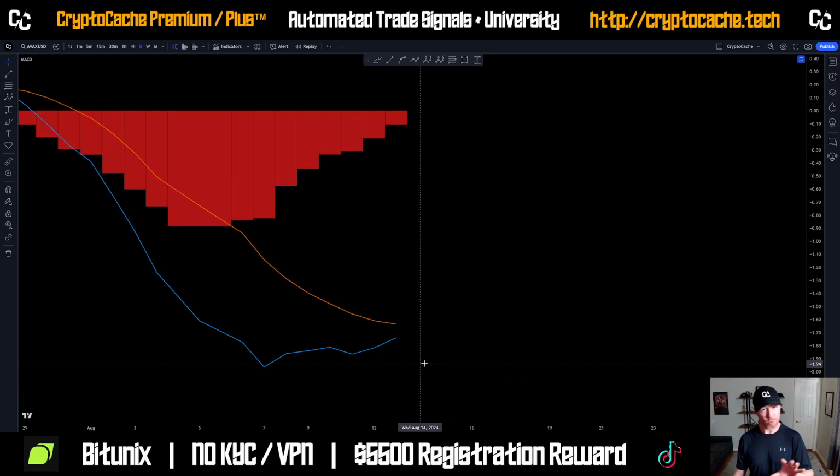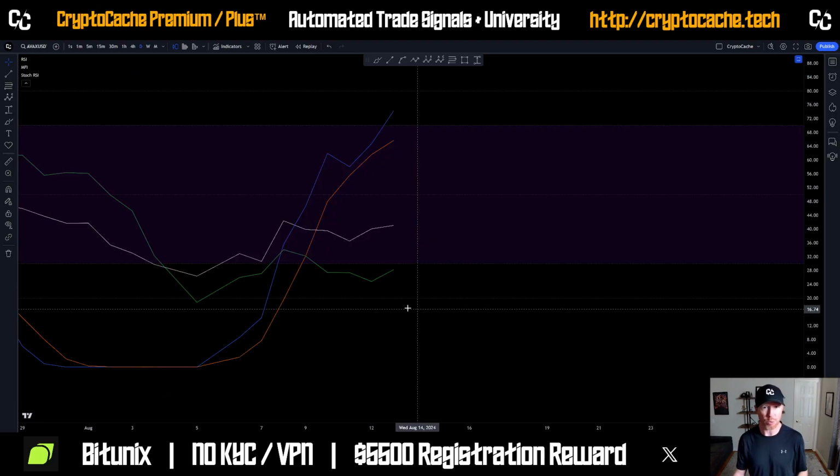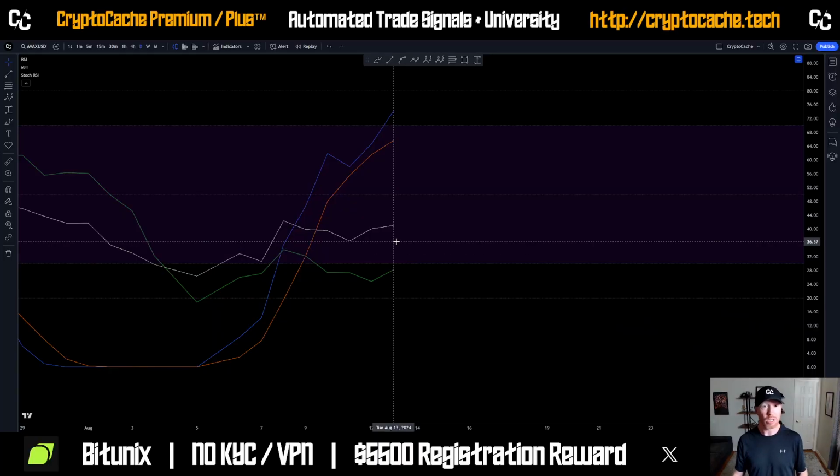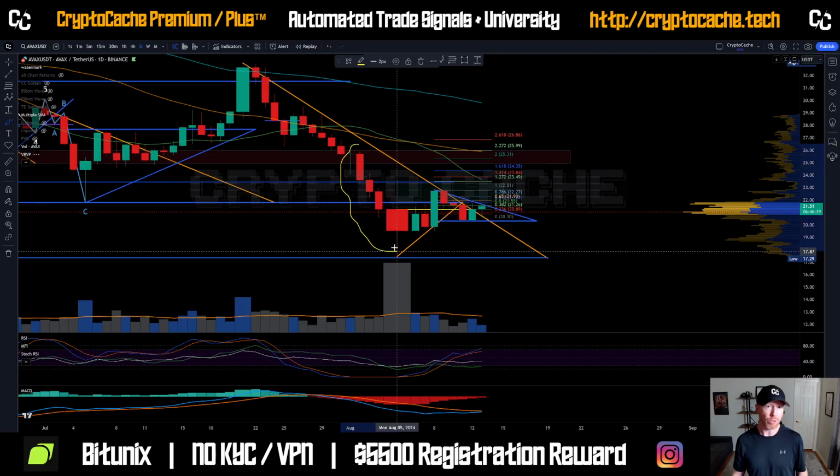MACD is starting to gain momentum, so it tells us a shift of momentum is occurring. So the likelihood of breaking to the upside is getting stronger. We can also see we're under 50 on the RSI. Money flow is very low. You've got to bear in mind MFI is based on a 14-day candle, so it's still including these guys here.